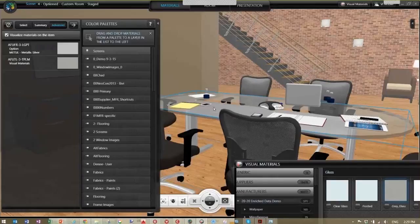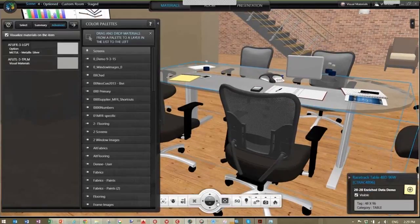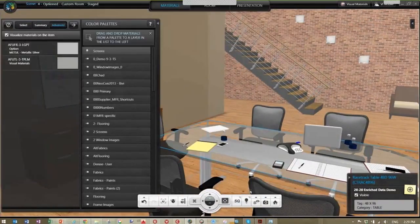And if a graphic is broken up a little bit different, if you were to do this on a different table, the edge trim may be its own separate layer, and you'd have to apply that glass to the edge trim as well. What that allowed us to do is basically make a really different looking table. I mean, that really changes the look of the space compared to the wood finish.